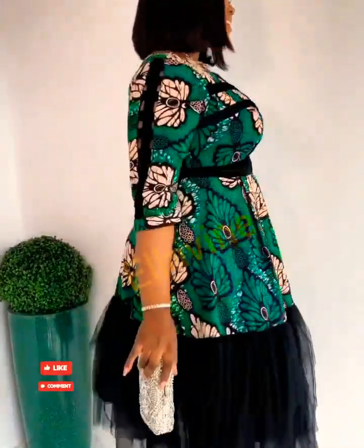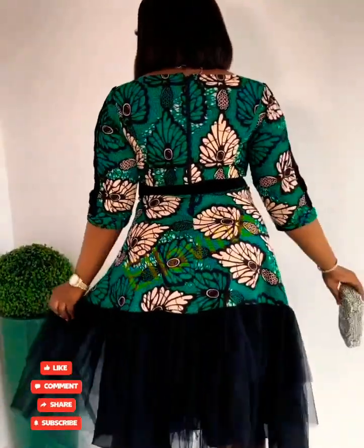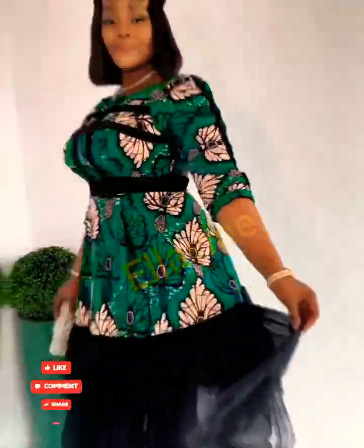You will also be seeing brocade styles that you can recreate with your brocade materials and a whole lot of other materials like Ankara mixed with satin, mixed with crepe, mixed with organza, mixed with other special materials that will make your fabric pop out.